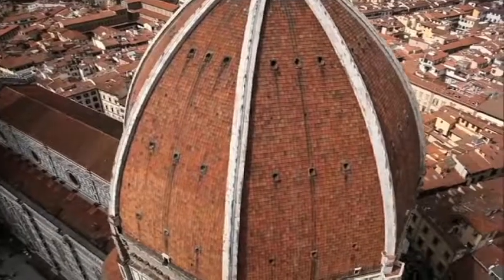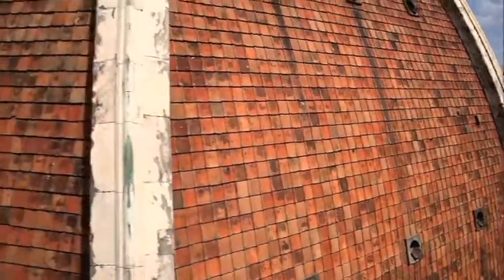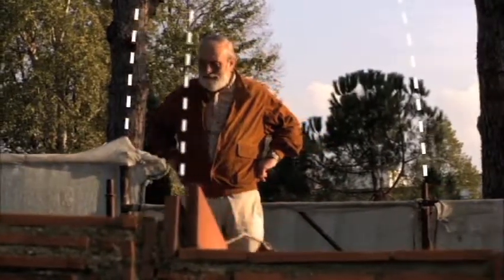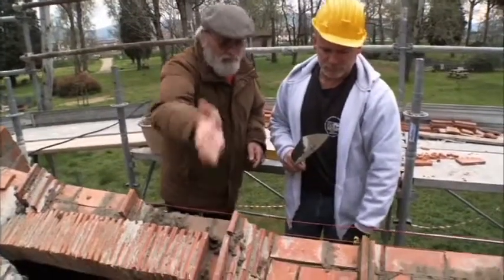Constructed of over 4 million bricks, weighing 40,000 tons, it's the largest masonry dome the world has ever known. Yet the methods used to build it remain a mystery. Now, a professor obsessed with the dome's secrets joins forces with a team of American bricklayers to put his theory to the test.